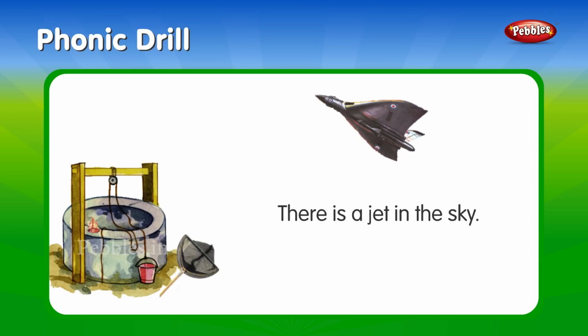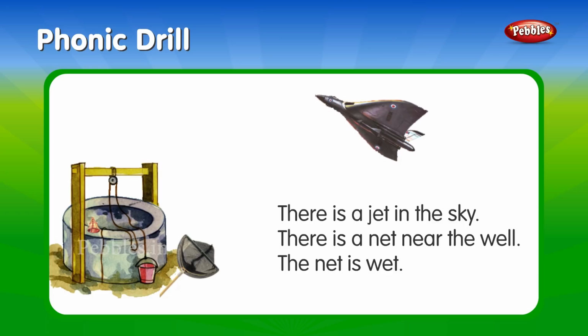There is a jet in the sky. There is a net near the well. The net is wet. There is a bell on the well.